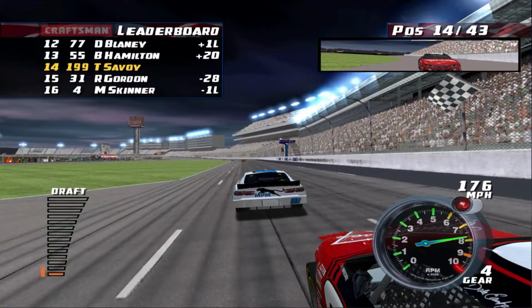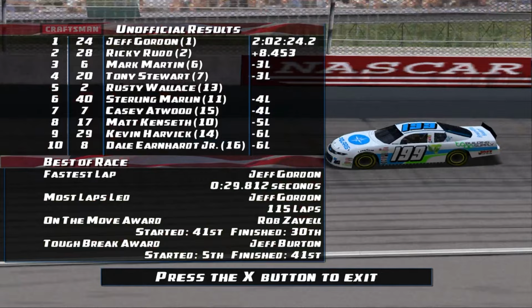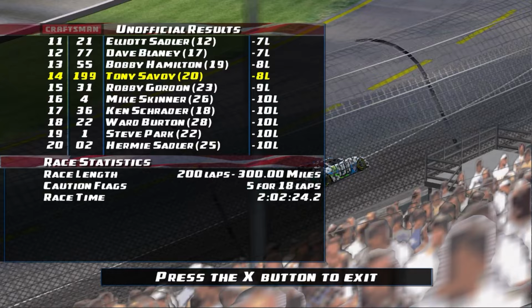And I'm really curious, though, as to where we're going to end up overall. We ended up 8 laps down, not 9, so that's cool. We would have been 9 laps down, actually, if we let him pass us at the end, so glad we didn't do that.